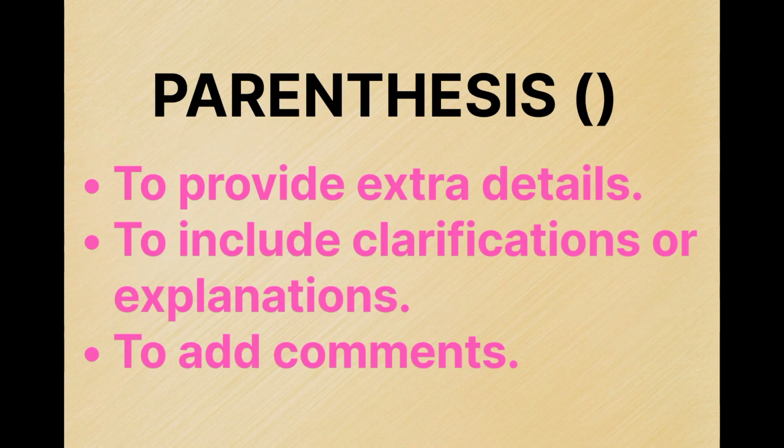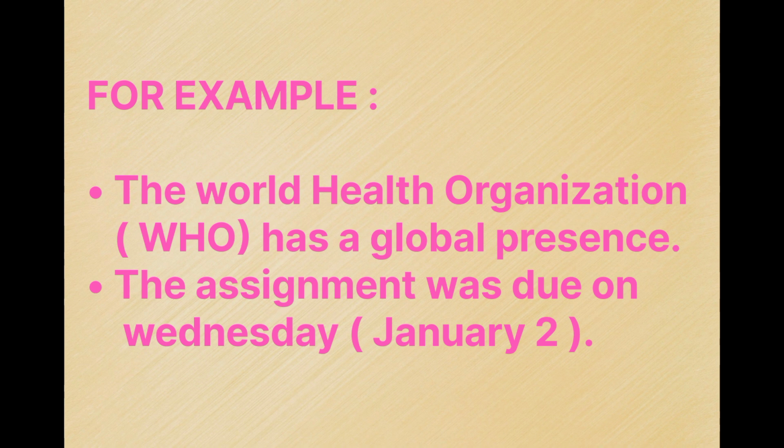Parenthesis. It is used to provide extra details, to include clarifications or explanations, to add comments. For example, the World Health Organization has a global presence. The assignment was due on Wednesday.